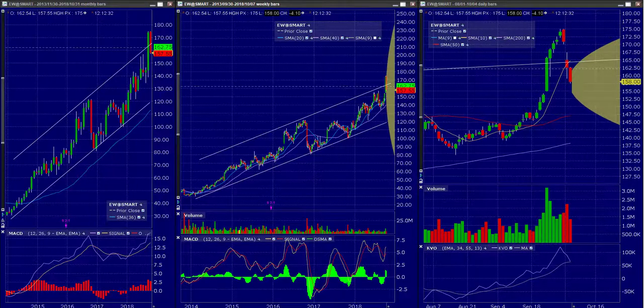I do all my trend analysis on the monthly and weekly charts, and you'll notice that Edwards Lifesciences has been moving up. It's a very high probability trade going into a stock when it breaks out to an all-time new high, and Edwards Lifesciences did this recently. I typically wait to make the trade to give it time to come back and check the breakout level, which is exactly what this one has done. So I'm looking at putting a trade on.